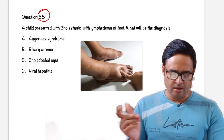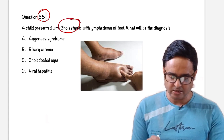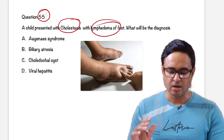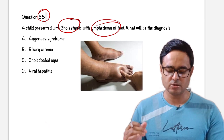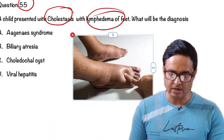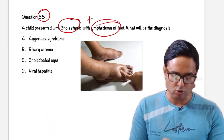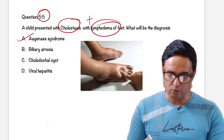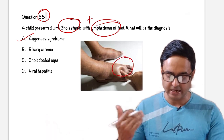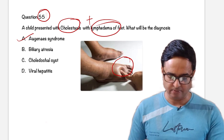Okay, next question. A child presented with cholestasis with lymphedema of feet. So this combination of keywords has been asked. This combination, cholestasis with lymphedema of feet, is important in this condition. The diagnosis is Aagenaes syndrome. Okay, so you are able to see this pitting edema. So some keywords you have to remember.